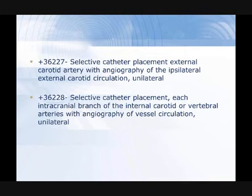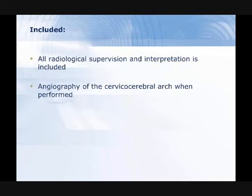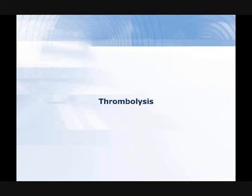The 227 is a selective catheter placement, external carotid artery with angiography of the ipsilateral external carotid circulation, unilateral. The 228 is catheter placement in each intracranial branch of the internal carotid or vertebral arteries with angiography of the vessel circulation, unilateral study. All those services include radiological supervision and interpretation, and angiography of the cervicocerebral arch when performed. Cannot bill those separately. Next, the thrombolysis.